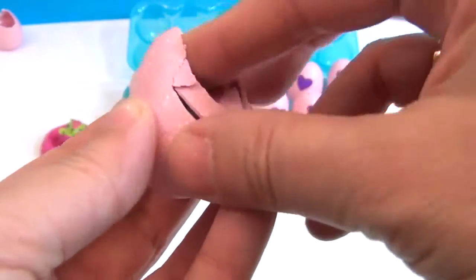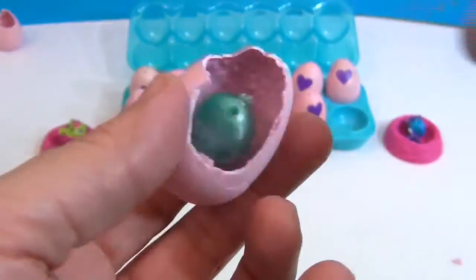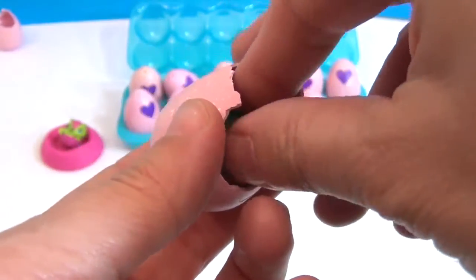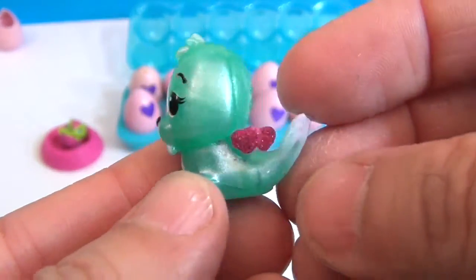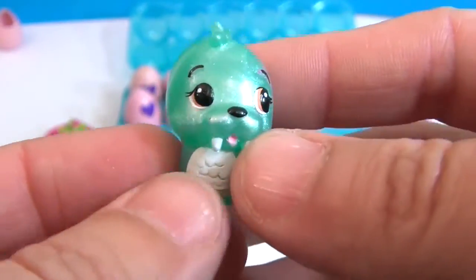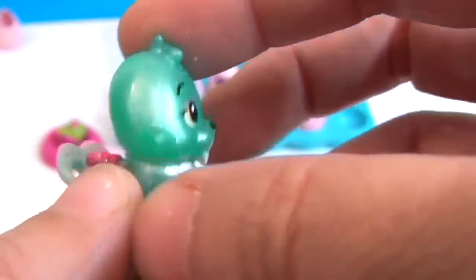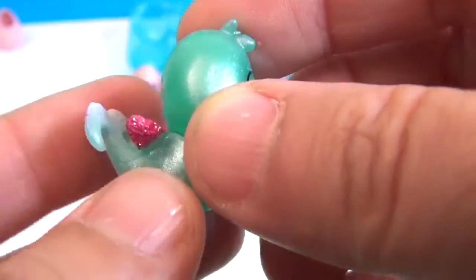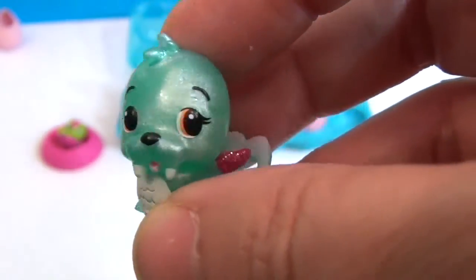Oh, I'm so excited. This is our first one of this. Do you see it? Oh, wow. Yes, it is. Oh, it's the walrus. Wow, that one's super cute. Look at his tail. His tail's painted, and he's like a pearlescent walrus, and he's got pink glittery wings. Oh, my goodness. Yep, this might be my favorite category.